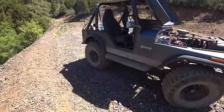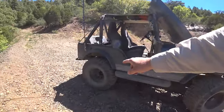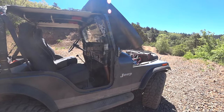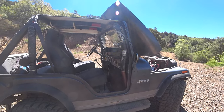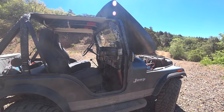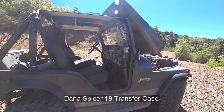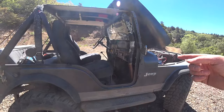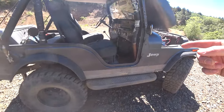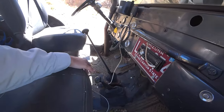These old CJs, this one's got the factory axles. It's a Dana 30 in the front, Dana 44 in the rear. I think it's a T90. BorgWarner T90 transmission. It's a 3-speed. It's kind of a weird shift pattern. And the transfer case is factory. I don't remember the spec, but I'll put that in the video. But the nice thing about these old transfer cases is they're all gear driven. There's no chains, so it's much less likely to break. Nice little CB. It works.